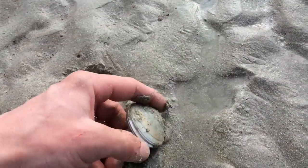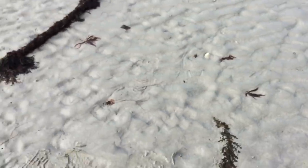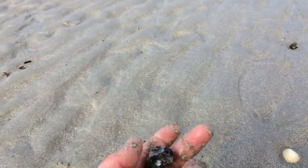Venus clam. Oh, it's a keeper as well. Nice big one. Oh, Venus clam here, Sam. Oh, nice one. Hell yeah. Look at the size of some of these winkles on the beach here, guys. Look at that. That is gigantic.